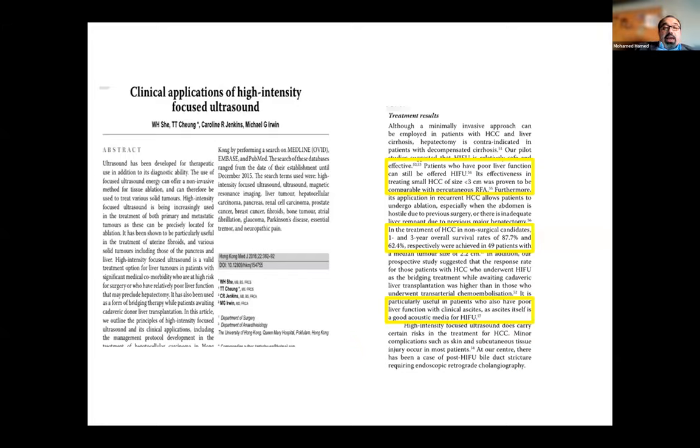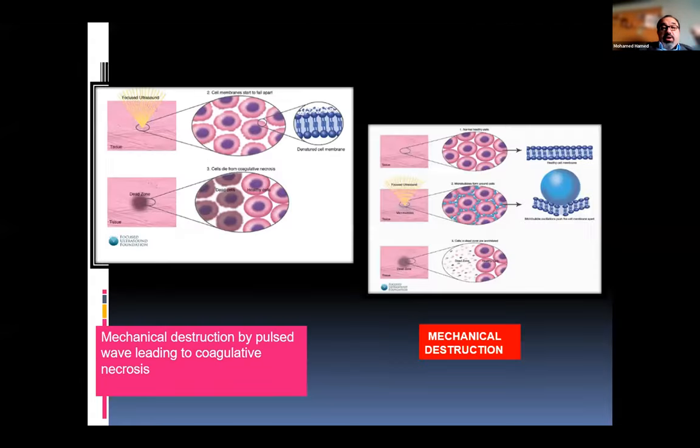Of course, we can also use HIFU for a small HCC lesion in a normal location, as a start to compare HIFU with radiofrequency, like this study by Professor Tantu, and of course we missed him today. He has very good results comparing HIFU with radiofrequency.